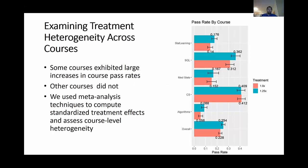And then the next step was we tried to examine heterogeneity across courses. We can see here that there are pretty large differences in effect sizes across courses. So for instance, in our SQL course, we saw that there was nearly a 5 percentage point jump in the pass rate. Whereas in our CS and medical statistics courses, we saw very little change.